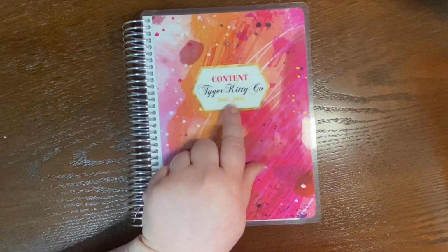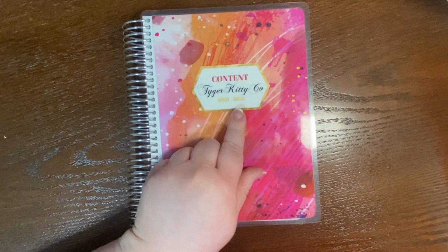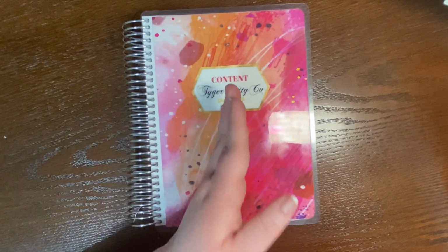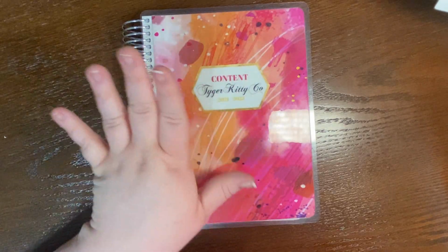Now, you'll see I customized my cover to be 2021 to 2025 because I really don't think I'm going to use the 2026 part. I think I'm going to rip out those months so that I could start fresh in a January, because I don't like having mid-year planners. And I'll explain that in a minute.